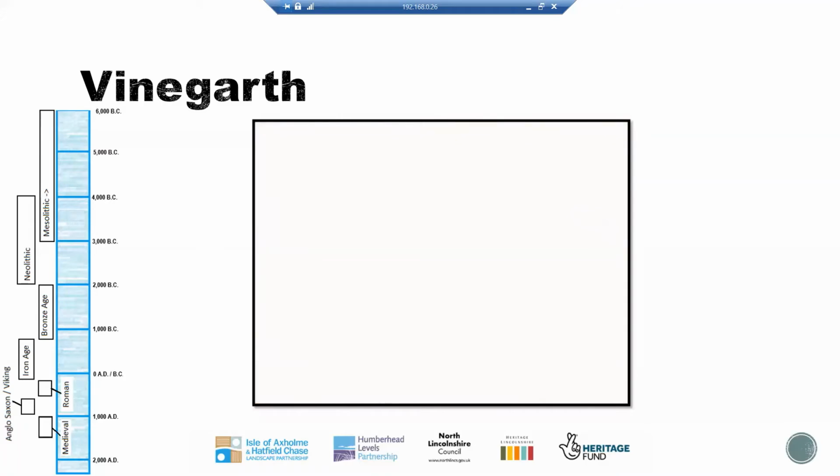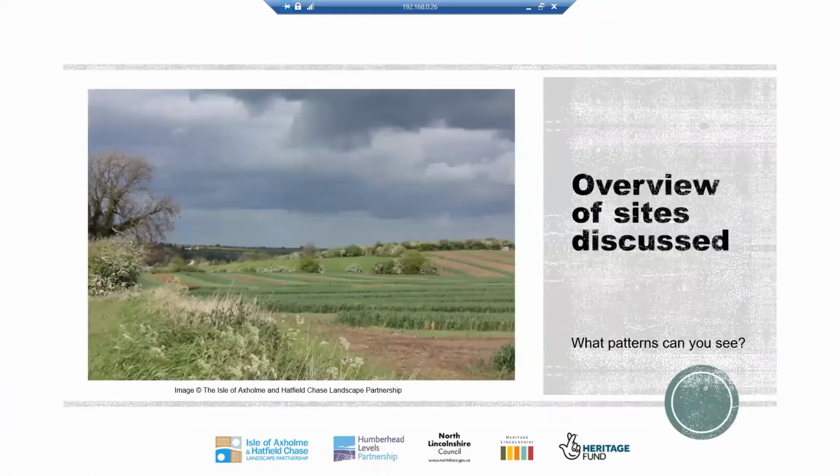There we go. So that is a quick look at Vinegarth Manor. I'm hoping you're not sat there at the moment with your mind completely blown with all these sites and all this information I've just thrown at you. But if you are, please don't worry. I have just thrown a lot of information at you. That feeling is totally valid.